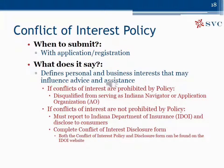One important and required part of the application for both Indiana navigators and application organizations is the conflict of interest policy. The conflict of interest policy defines the personal and business interests that may impact or influence the advice or assistance a navigator or application organization provides to a consumer.